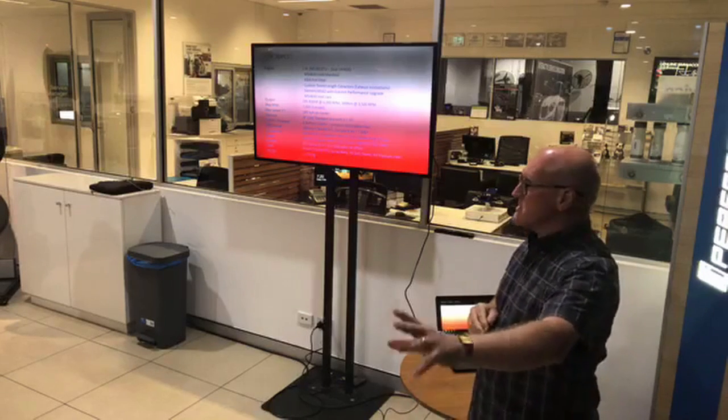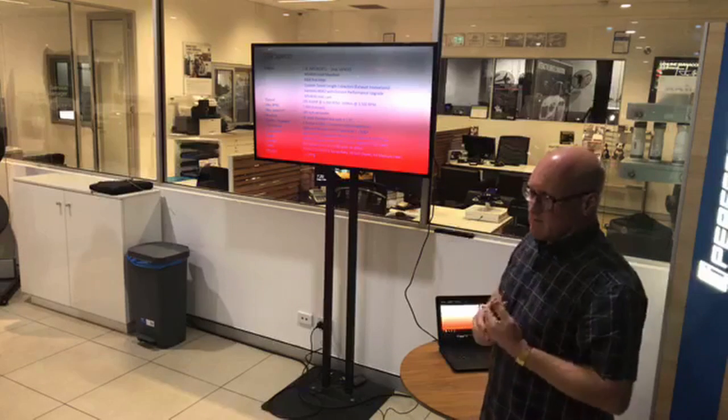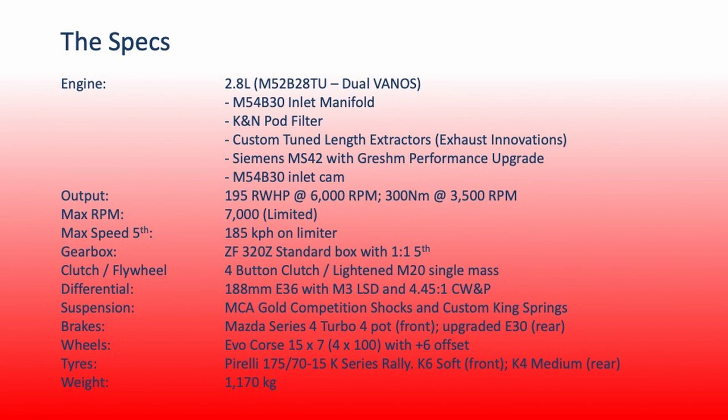You often get a lot of rocks and sticks and things caught between the brakes, and the clearances aren't too good, they get jammed, and that's not really good for your calipers. The tyres are Pirelli special competition tyres. I run K6, which are softs, on the front, and mediums on the rear. I don't put the K6s on the front because I'm driving on the road, I don't want to destroy them.